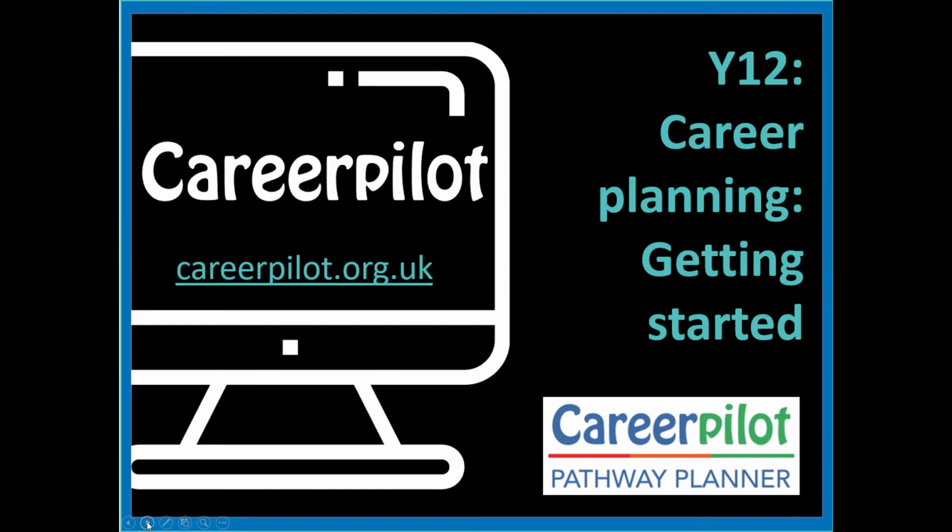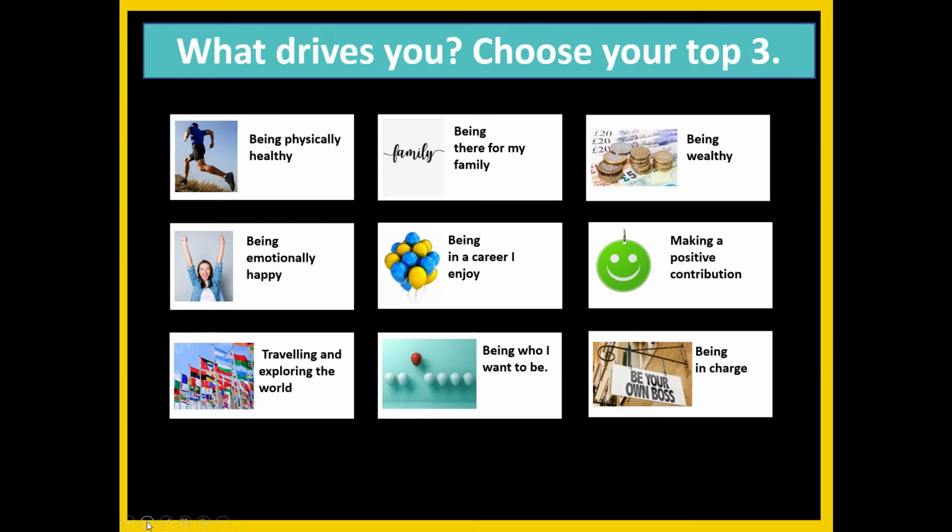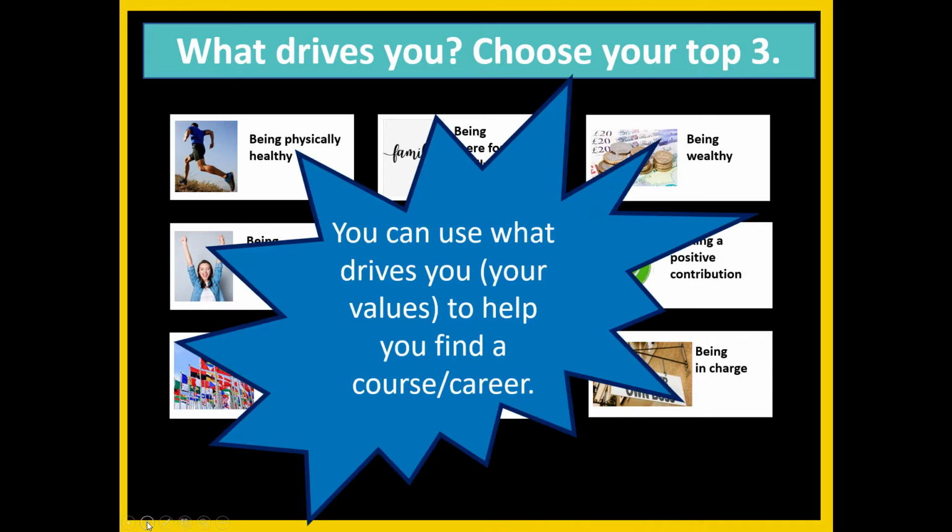So I'm not going to run you through the whole presentations, but just to give you a flavour, we've actually designed the presentations for schools to use. They can adapt them if they want to. This is the Year 12 one. So this would start with an activity, quick thing like this. Which of these values drive you? And they can think of their top 3. And the reason for doing that is to get across that if you know what drives you, that can really help you think about a course or career that might suit you.